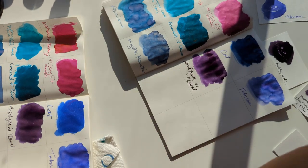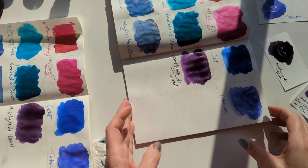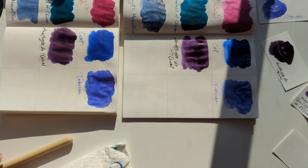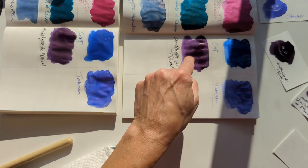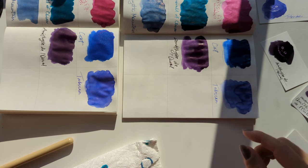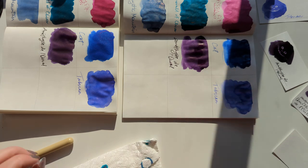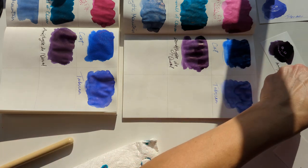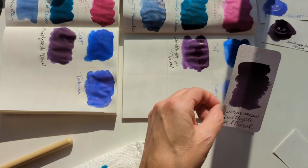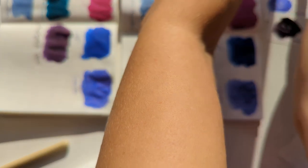I feel like this might be, like, I wonder, could I pick the inks that would be on other people's lists? That's an interesting question. I feel like this might be on Amanda's list and Pete's list. That might be on Pete's list. Nope. What? Oh, one more.